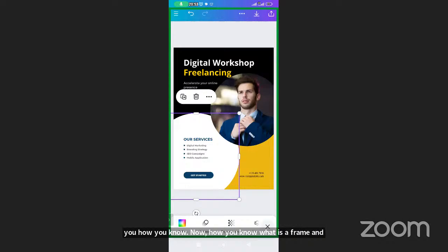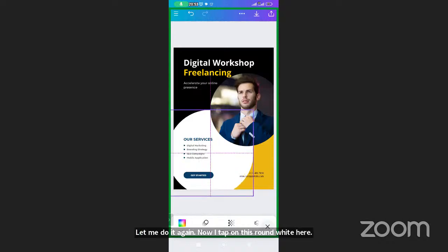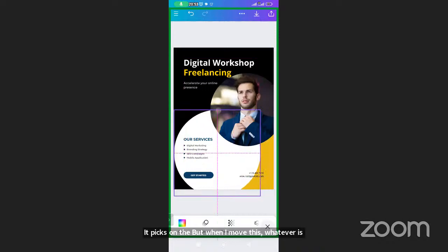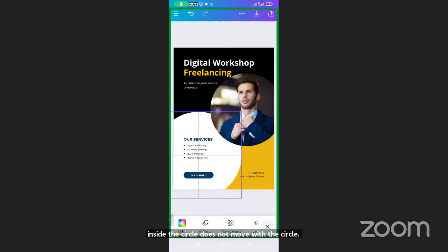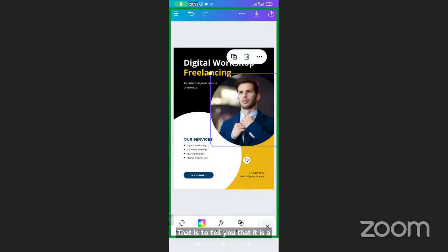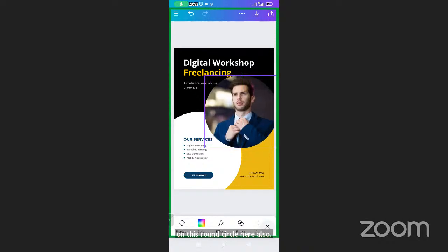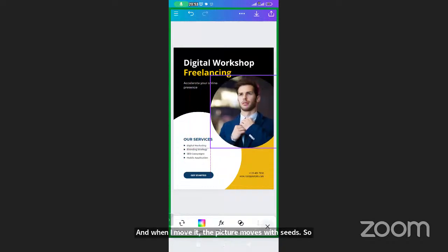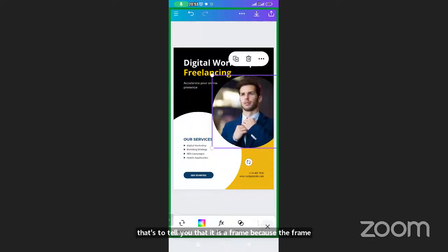Now I tap on this round white here. It picks on the circle. But when I move the circle, whatever is inside the circle does not move with the circle. That is to tell you that it is a shape, right? Now I tap on this round circle here also. And when I move it, the picture moves with it. So that's to tell you that it is a frame because the frame is always locked. The picture is always locked into the frame. So when you pick the frame, everything moves with it.